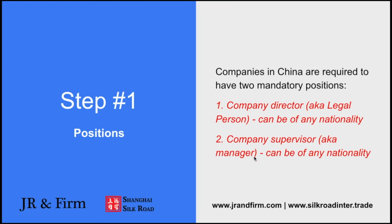Both of these, director and supervisor, can be shareholders of the company. They can own some shares in the company, or the director or supervisor can own 100% of the company. It's entirely up to you how you divide the shares of the company, and there's no restriction on that. But again, company director and supervisor are positions.